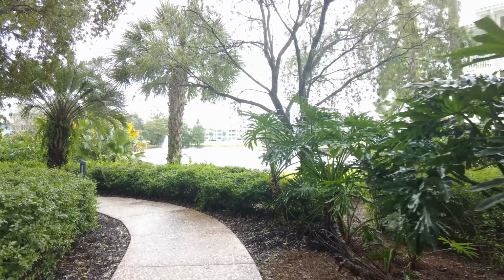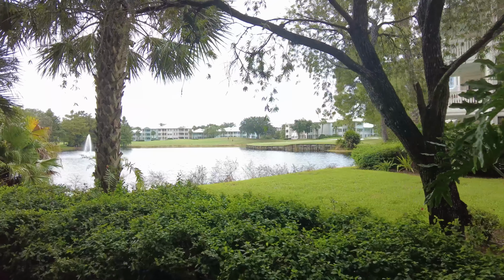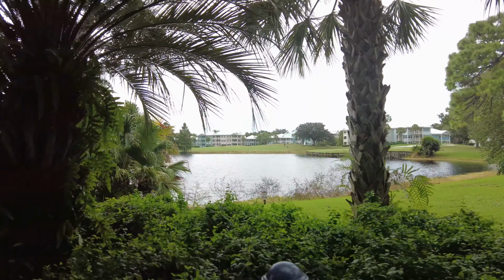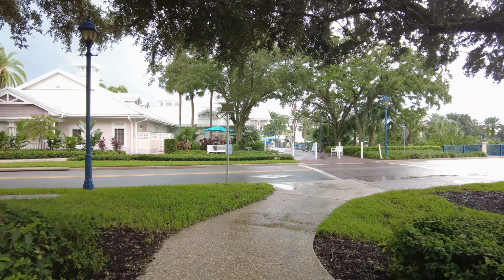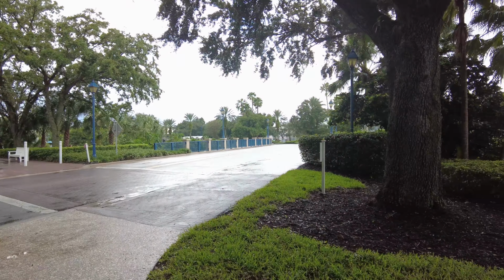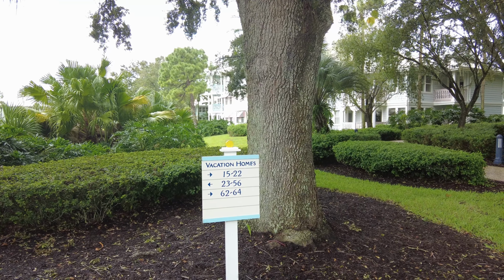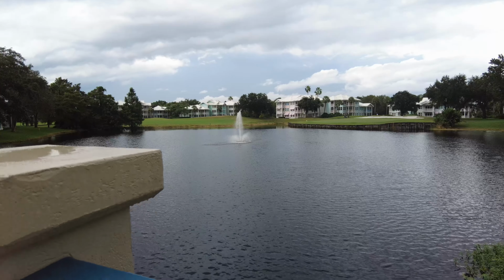Peninsular Road area. I'm going to show you the golf course. There are golfers out there. It's beautiful. It's a rainy day, but we're pushing through. Okay, we are going to buildings 23 through 56 that way. Here's another view of the golf course. This pretty lake with the fountain.